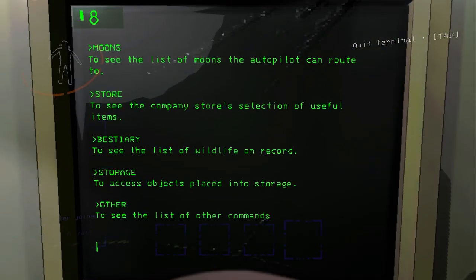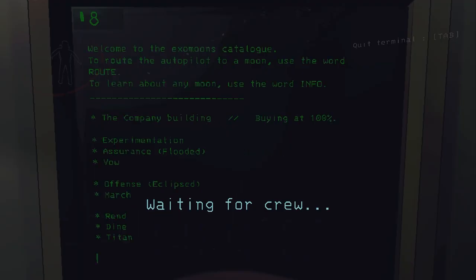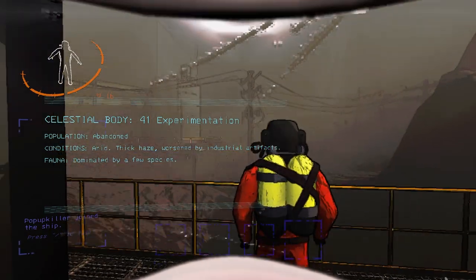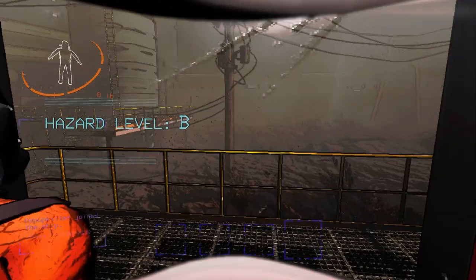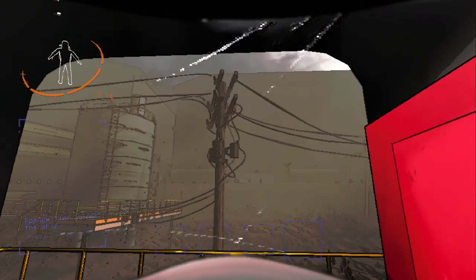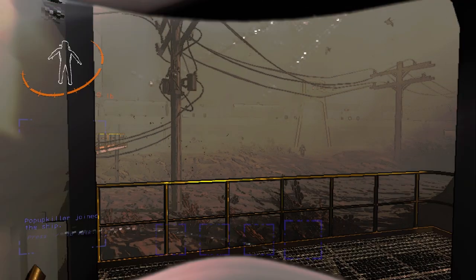So, we just... Oh, okay. Buying at 100%. So did we go to the... No, we just went back to the moon. We were supposed to go to the company building. Land. Oh shit, oh shit! There's a lot of insects here. And birds? Or whatever? Something's flying over you.